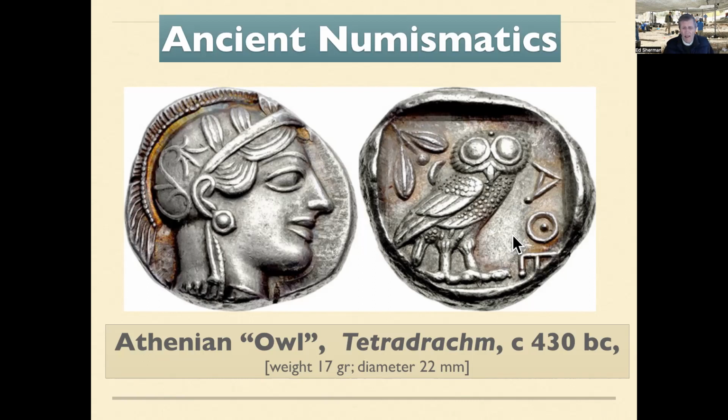Now, a coin has a certain weight, prescribed weight, and size, its diameter. And as such, it would have in antiquity had a certain purchasing power. That is with this coin, in the Agora of Athens, you might have been able to wander around and buy so many loaves of bread and so many jugs of wine with this, just with this particular coin. That is its purchasing power. That was the purpose of minting a coin.